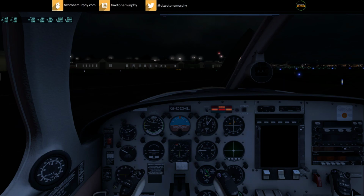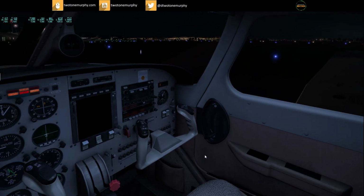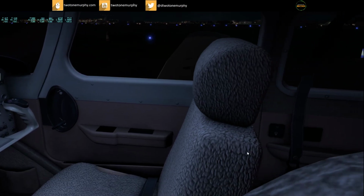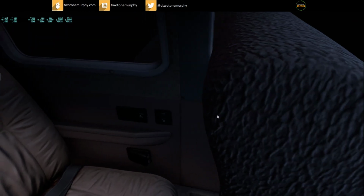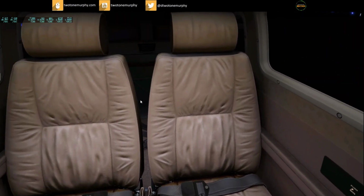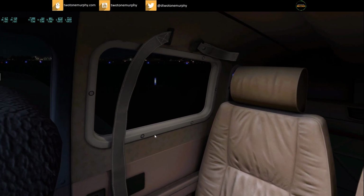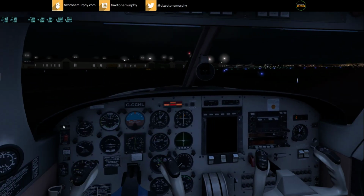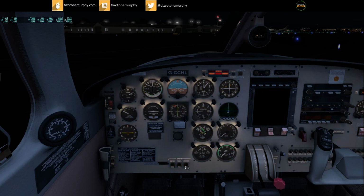Another PA-28. But I have to say, so far I'm liking it, and the night lighting in this aircraft is probably one of the best you can get. That's why I wanted to do a nighttime flight. So bear with me there, we get some lighting up. Pretty, right? So, I'll get some lights turned on here just so you guys can see what's going on. And I can see what's going on.